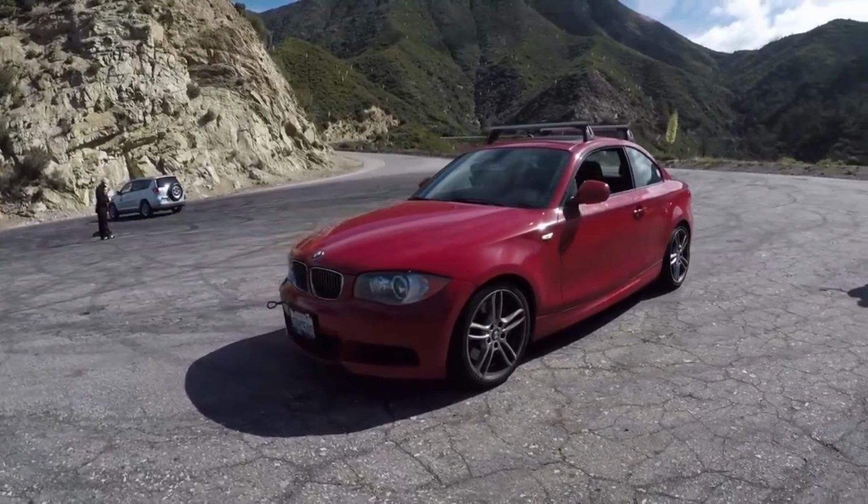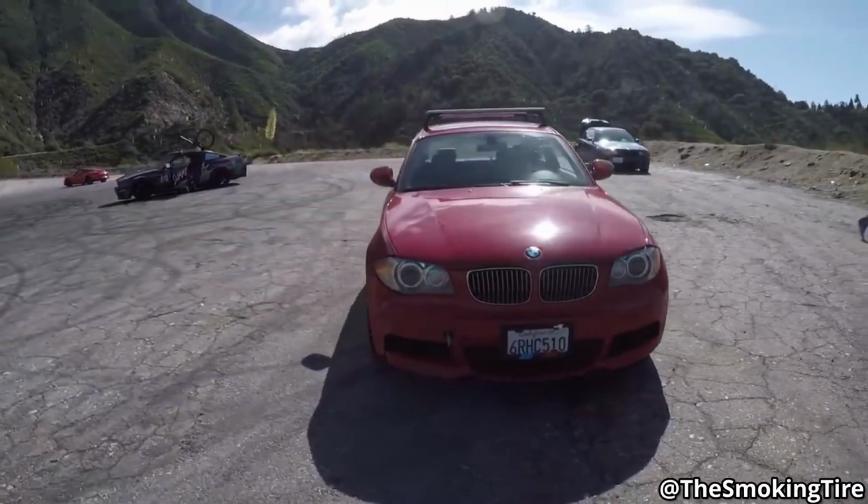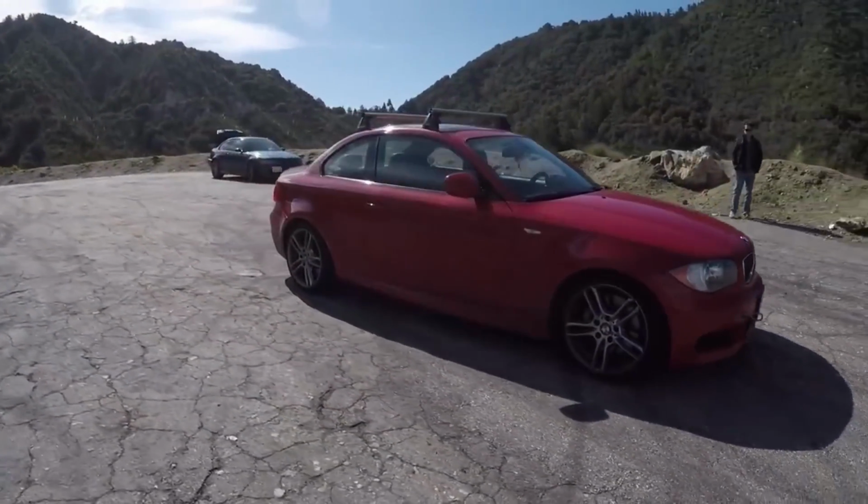Number 7 is the wonderful BMW 135i, which is like an E92 335i and a Z3 had a baby. It is the best of both worlds, truly.